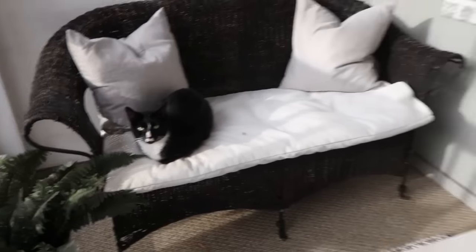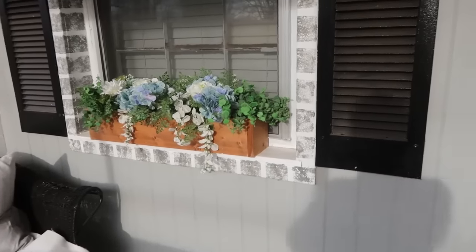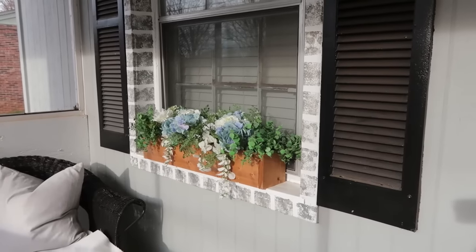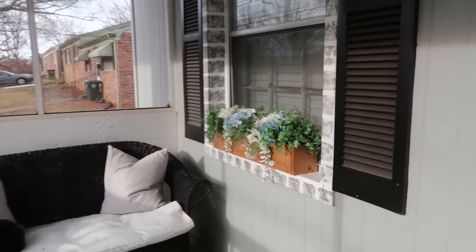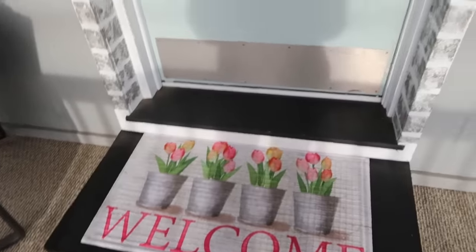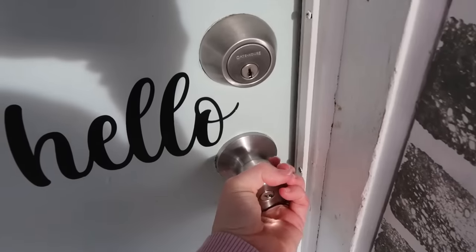So there's my Clyde. My husband Marion made these window boxes for me, custom for these windows, and I use them for spring and summer and fall. I love to decorate them with beautiful flowers, and I did just put out all my spring decor, so this will be kind of a spring home tour. I did get this beautiful wreath at Goodwill for only $3.99, and I love it. Tulips are my favorite. So let's head inside.